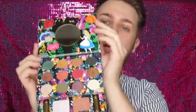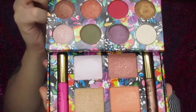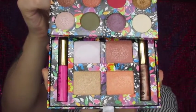And then it also has this cute little fold out drawer with 4 highlighters and 2 lip glosses. I literally bought this 3 days ago and ever since I've been dying to just try these out on the eye. I've already swatched this obviously, because I swatched it before I bought it, and the second I got home I couldn't wait, so I'll put a picture there.